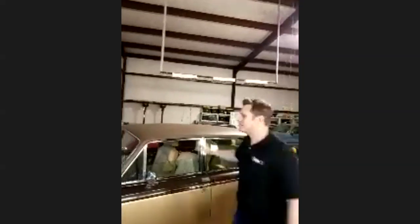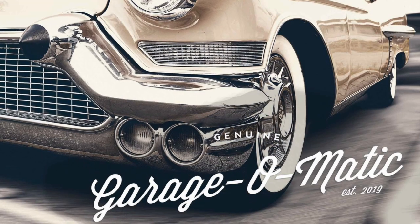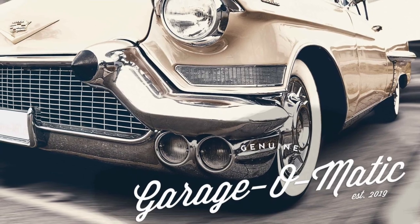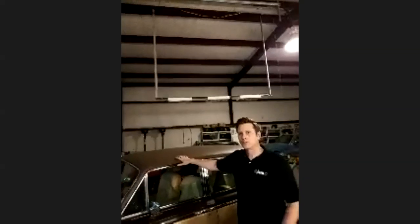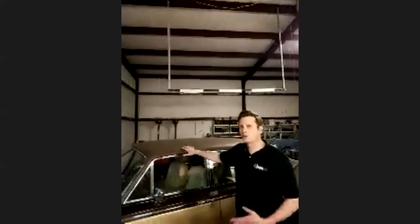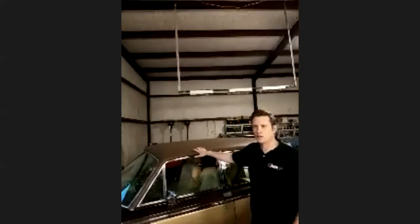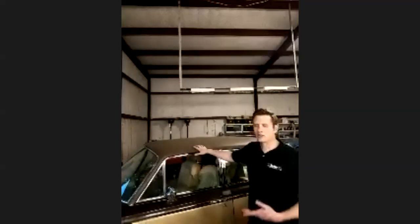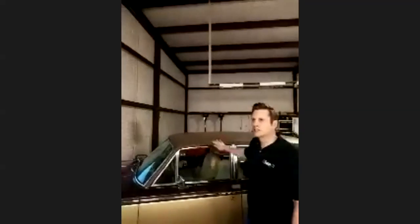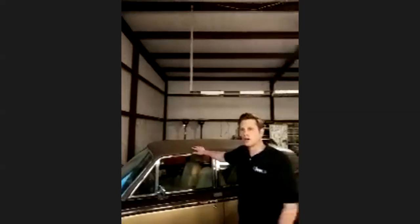So the reason why I bought this car is I'm working on Garagematic, which is a platform dedicated to classic car enthusiasts and helping them with the resources, how-to videos and documentation that they need to complete work on their own without having to go to the forums or do a whole bunch of research, because it was born out of my frustration with dealing with these cars. And so this car was purchased as a test bed for us to develop all of the projects that were required to get this thing back up and running.